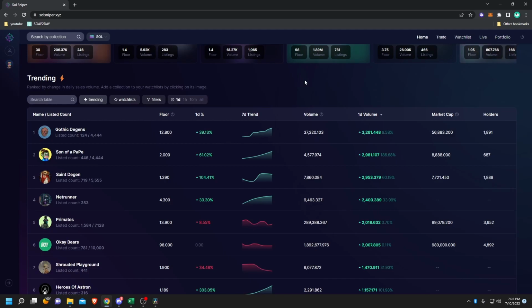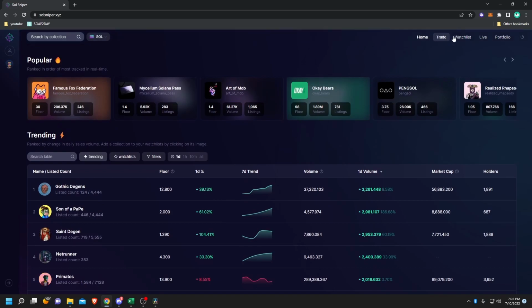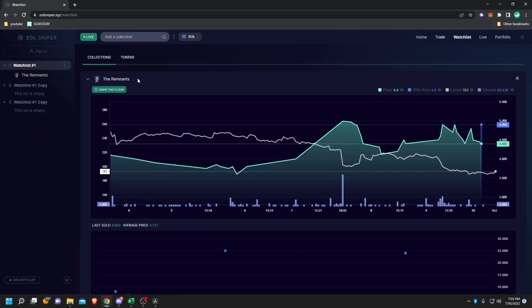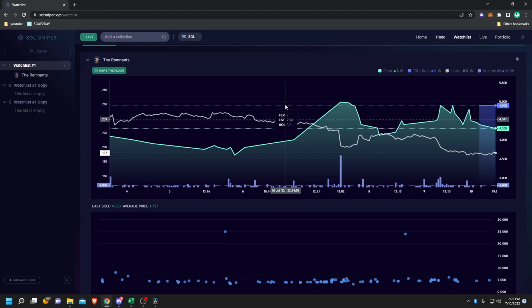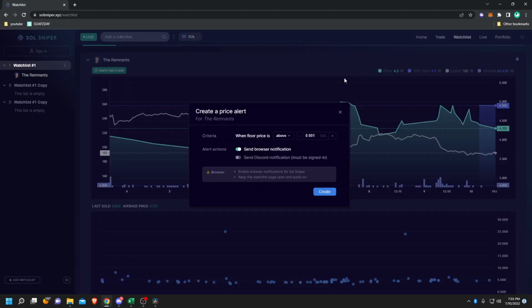And so I usually go to this place called the watch list. And here I already have the Remnants pulled up, but this is basically where you can look at the number of listings and the floor price for each NFT project. And here in the top right, you can set alarms for price alerts. So if a floor price is above, let's say 10 SOL, this thing will ring for you, and then you can decide to sell if you want.